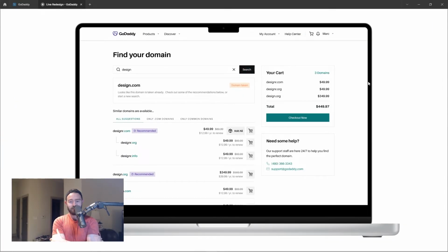All right, I think this does it. Yeah, I think I've handled all of the major user stories in a way that makes a lot more sense from a visual hierarchy perspective. It's much easier to see the domain you've searched, and there's a lot of, I guess, context about how domains work on the internet loaded into this experience.